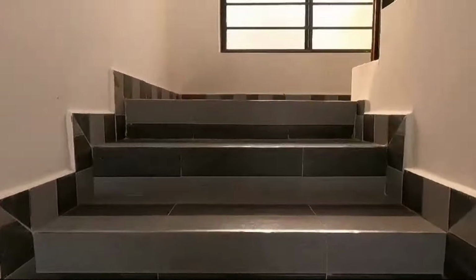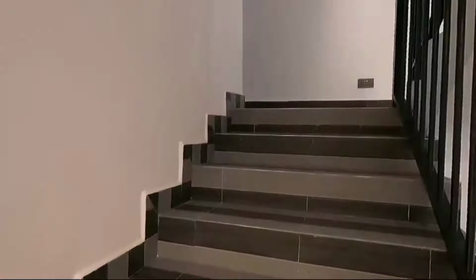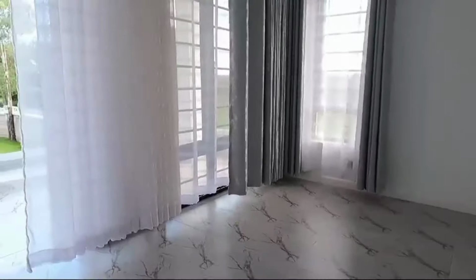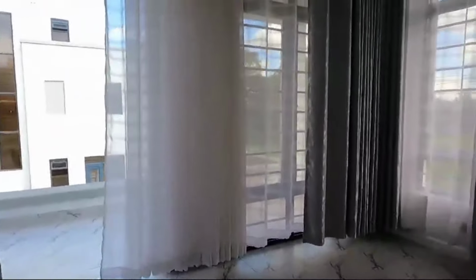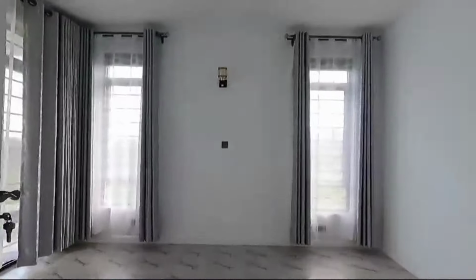This is the staircase. It's beautiful. The black and gray tiles blend with the white colors of the walls. This is the master bedroom. It's generously spacious and well lit. You can see from the door.